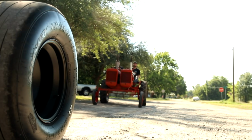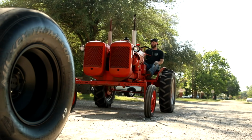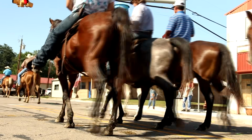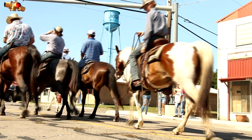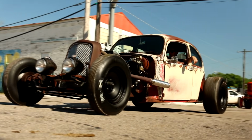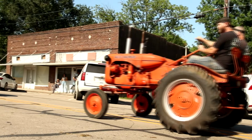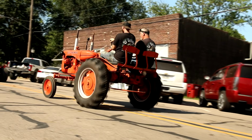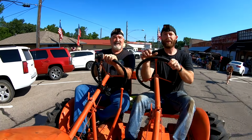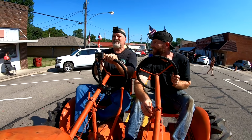So we're definitely not done working on this old machine, but we're pretty excited to go ahead and try to enter it into this rodeo parade. Every year for Bogata they have a big to-do on the rodeo, and this would be cool to show off what we found and that we at least got one engine up and running. We're really not sure how well this thing's going to run at this point, but as you guys know, we've driven some pretty rough stuff. I guess you might say this ain't our first rodeo.